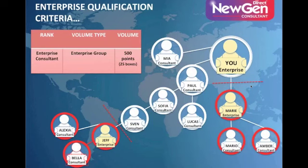So you and your consultants, in a calendar month, we add up all of your purchases and accumulate it all. And as long as it comes to 500 points, which is equivalent in the UK to 25 boxes of NewGen Superfood Plus, then you will qualify at this level. You also, don't forget, for all of our levels, need to have your account as being active. So you need to have at least one product in your own account in a calendar month. And in total, between what you do and all your consultants, a total of 25 boxes. I hope you understand how it works.